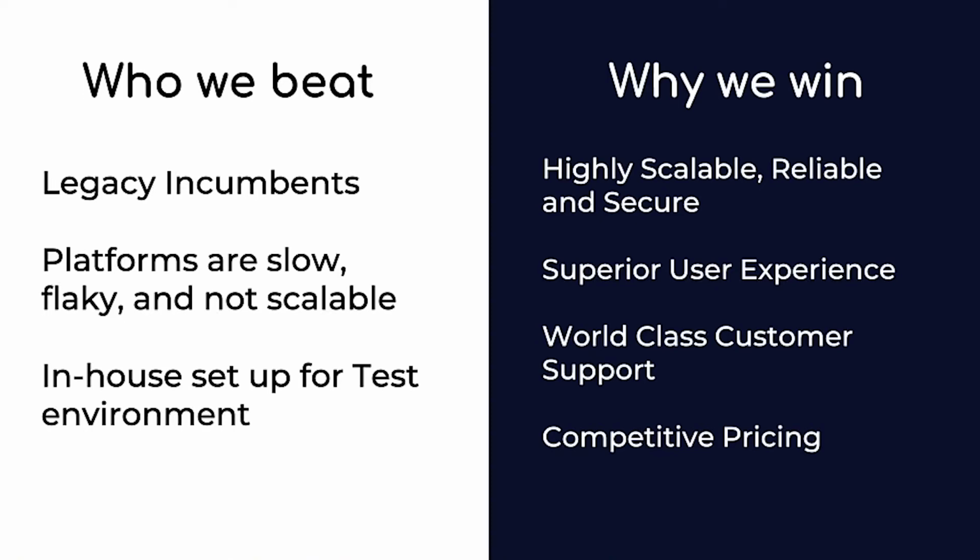As I mentioned, we are built using a microservice architecture with the latest tech stack, and that ensures that compared to legacy solutions of a similar type, we are much faster. Because our platform has better infrastructure in the backend, the flakiness that comes from infrastructure does not happen on our platform. Scalability is another important aspect. With a click, you can move from, let's say, 50 machines to running tests on 100 machines, right? We are as scalable as that.